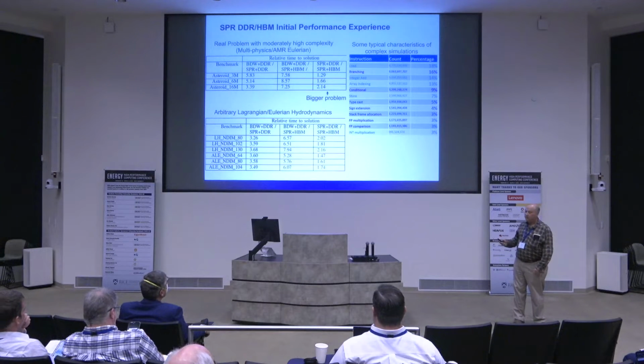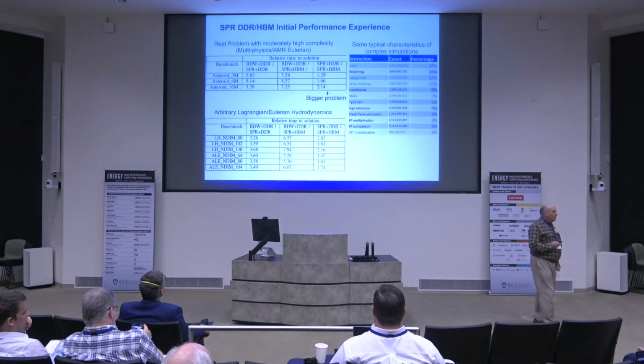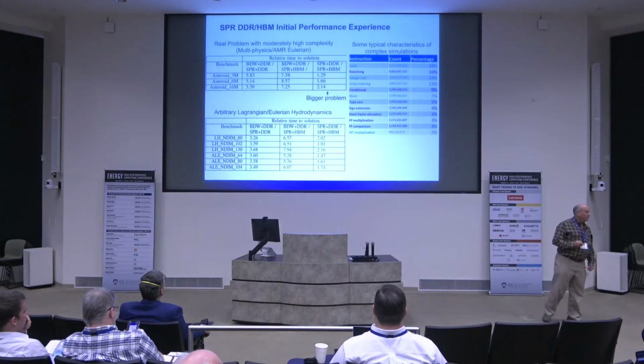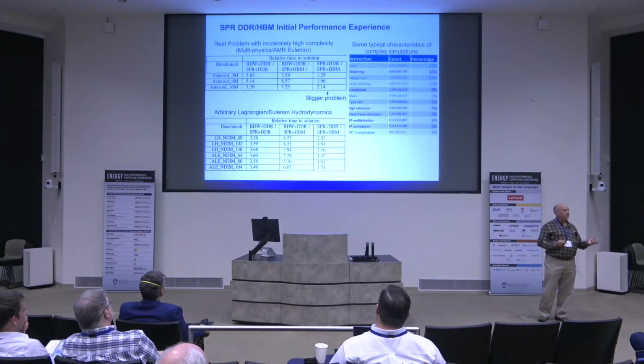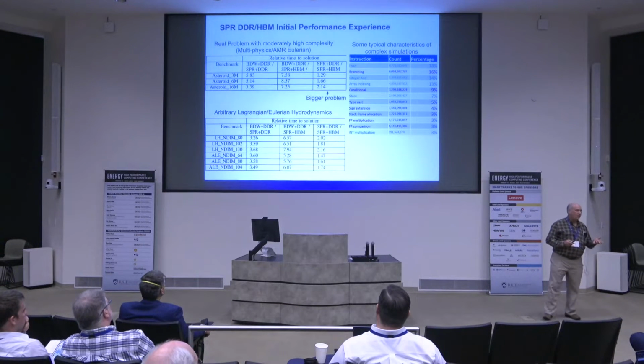Factors of 8 from the last machine you bought hasn't happened to us in a long time. It's been a long time since we've been able to get that. And actually that rivals taking some parts of the codes and putting them on GPUs. You get about the same speedup. And the reason is mainly memory bandwidth. That's what we're starving for.